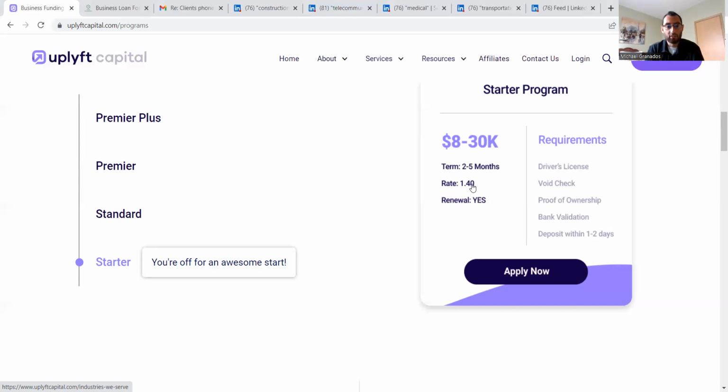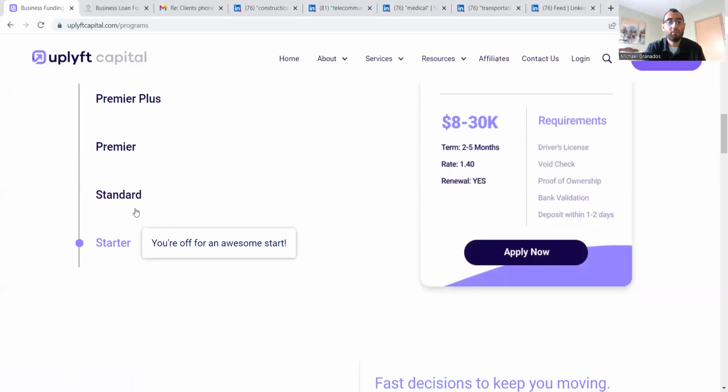I'm going to turn it into 30,000. So that 29,000 then becomes a 30,000 or your 40,000. And so it doesn't seem so much like a big number, does it? So it's more about that growth and expansion as opposed to looking at it and saying, because it is expensive, it's supposed to be medium to higher rates with this unsecured financing. You don't put collateral up, but if you have collateral or you can qualify for SBA loans or a longer term, then that's fine. But if you don't start that way, you've got to build up there. Now, renewal, yes. As you can see, requirements: driver's license, voided check, proof of ownership, bank validation, deposited within 1 to 2 days. Now let's move up into the standard program.